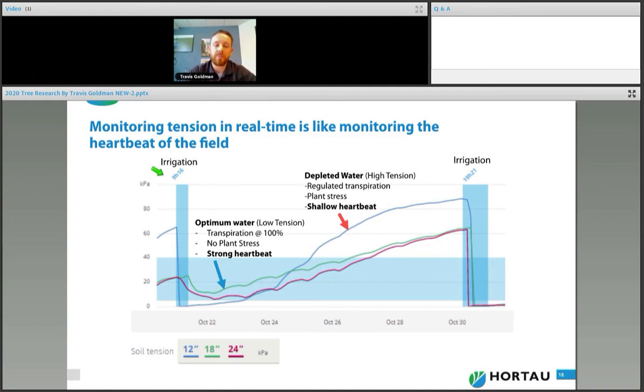Going from left to right in this example, using my cursor, you can see an irrigation event identified right here. In this situation, this field was irrigated for 9 hours and 16 minutes. The water started to percolate through the soil profile, rehydrate the soil, and drop our soil tension, with water now available. At this point, we start to see the plant consume water through transpiration and we see these gains over a period of time from October 22nd, 23rd, 24th, and 25th.